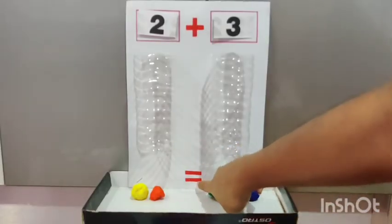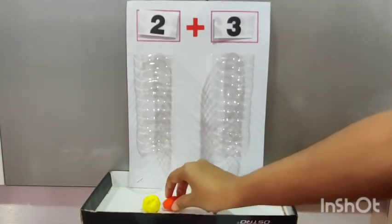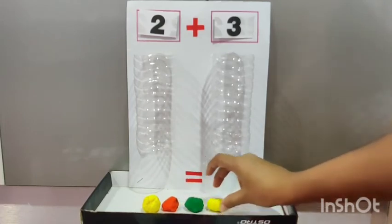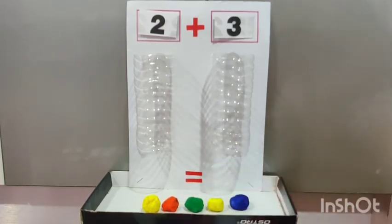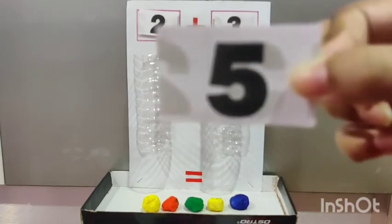Let us count how many we have got all together. 1, 2, 3, 4, 5. So, 2 plus 3 will give us 5.